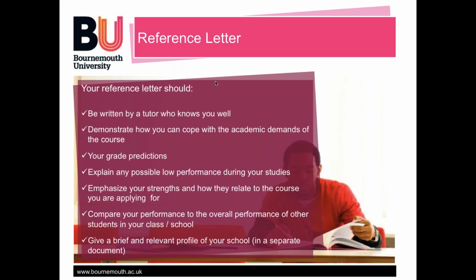A reference letter is a little bit out of your hands, just because you're not writing the reference letter. But you should always choose someone that you're comfortable with, that you know well, and that would write you a good reference.